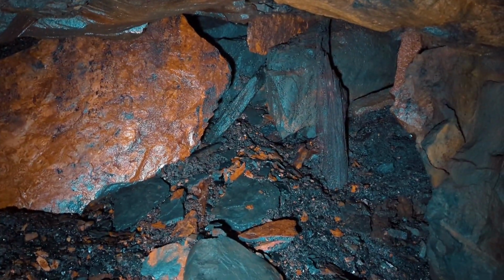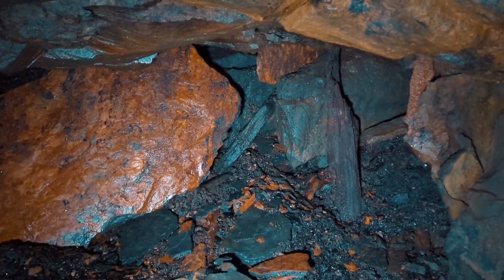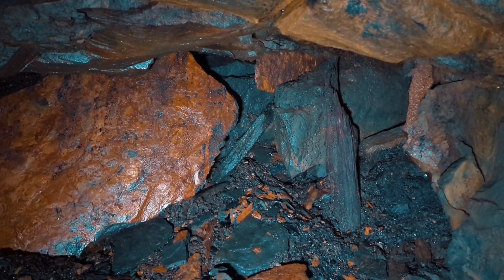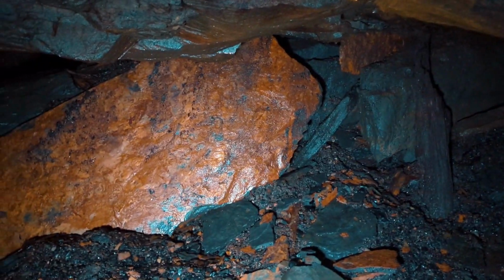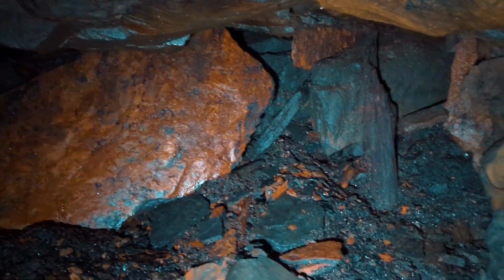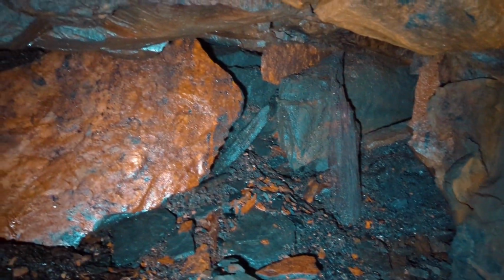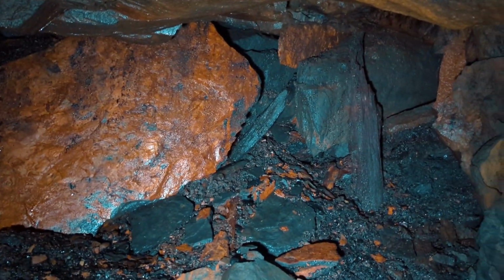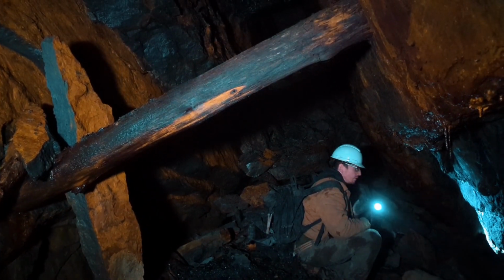Imagine if you were down here and you heard a crash and a boom and a bang, and the way you had just come from earlier looked like this. It would be sealed off. You'd be like, oh no. That's why you don't come down here. Stay out of abandoned mines. I didn't even find this one enjoyable. This was actually miserable. All right, you want to check that out?